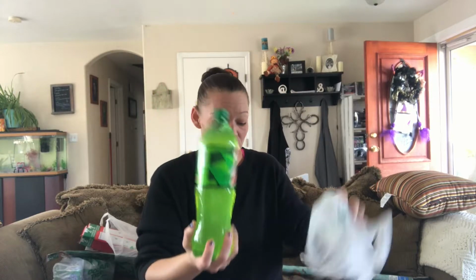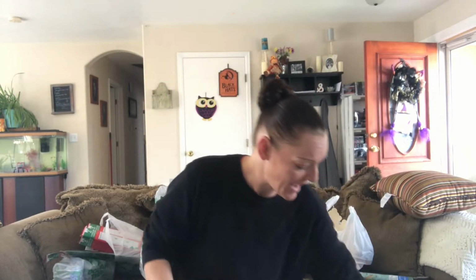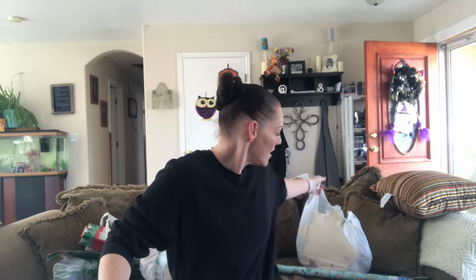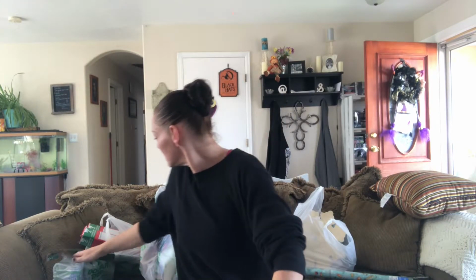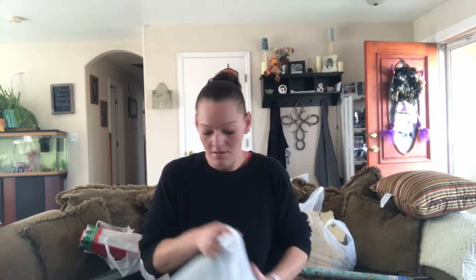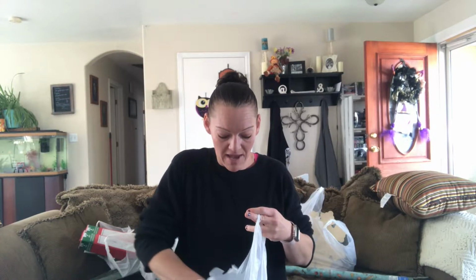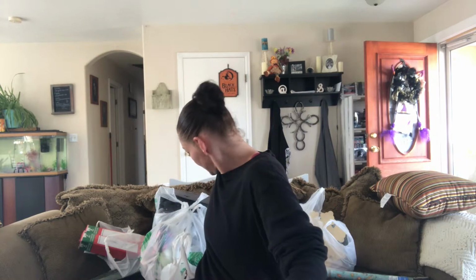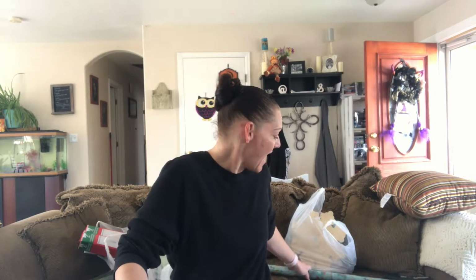My son wanted Mountain Dew, which is a treat, so I went ahead and got him one of those. And then I also got him a couple 4-packs of the Lemon Lime Stars and Stripes because, like I said, it's a treat for him and he enjoys it. And then I think the rest of this is craft stuff, so let's get on to that.